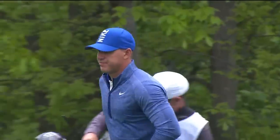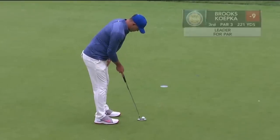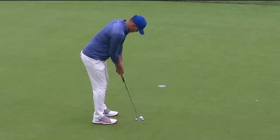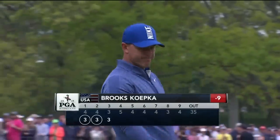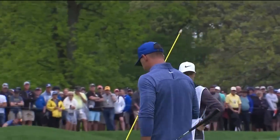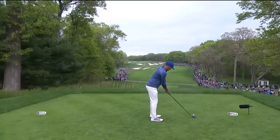Took care of the first part of this business. Similar situation here for Koepka, trying to save par. Nicely done. You know, I don't think that missed the center by a millimeter. Just watch the tempo of Brooks' swing here. Holds the finish.